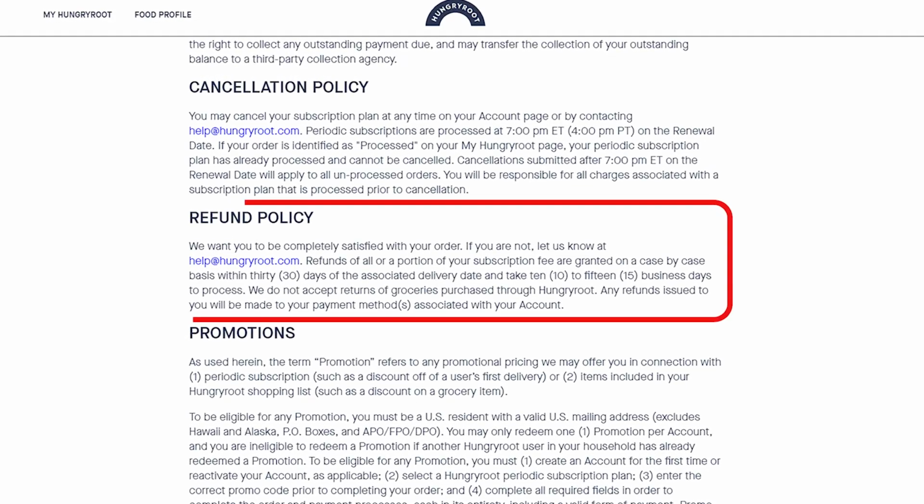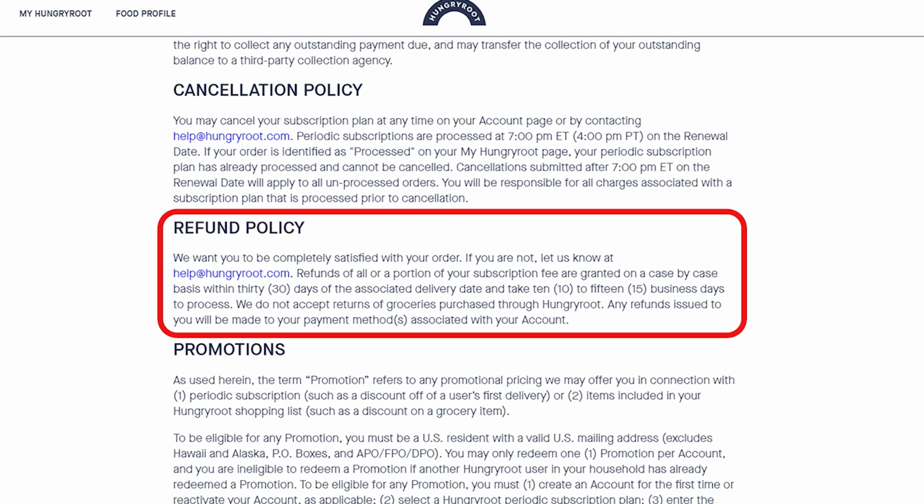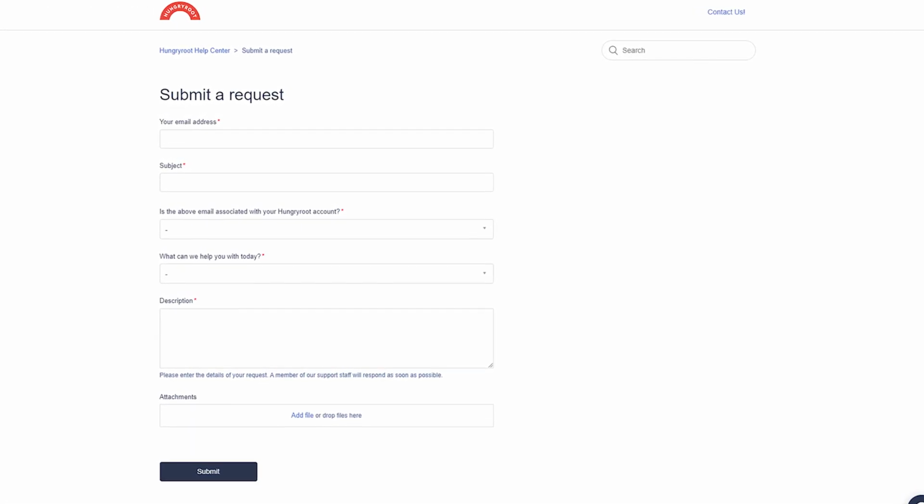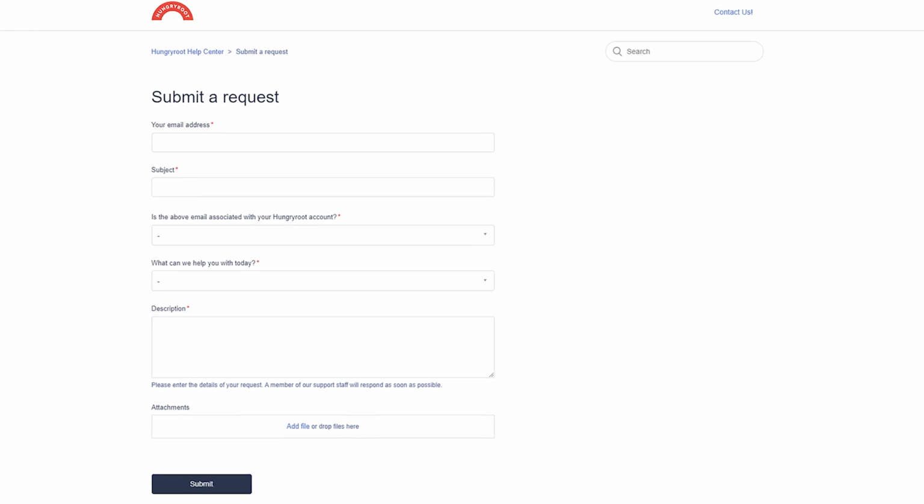And if you ever get a problem with your food, they have a 30-day money-back guarantee. Just snap a picture and they'll give you a full refund. It's their way of making sure you're always happy with what you get.